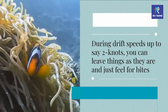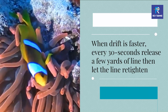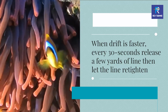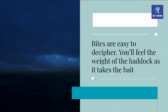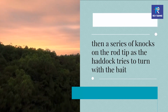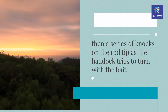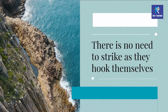During drift speeds up to say 2 knots, you can leave things as they are and just feel for bites. When drift is faster, every 30 seconds release a few yards of line, then let the line retighten. Bites are easy to decipher. You'll feel the weight of the haddock as it takes the bait, then a series of knocks on the rod tip as the haddock tries to turn with the bait. There is no need to strike as they hook themselves.